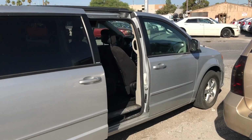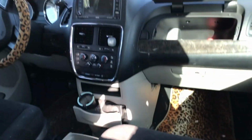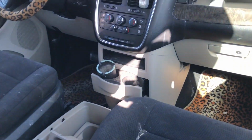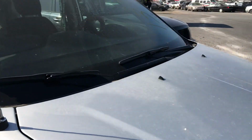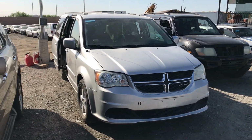All in all, this looks like a really good looking van. Nothing really stands out to me. The front looks really good. It was a smoker's vehicle, but it doesn't smell like a smoker, so that's a plus. You got some little TV interfaces at the top. At 87,000 miles, this may be a really good buy right here.